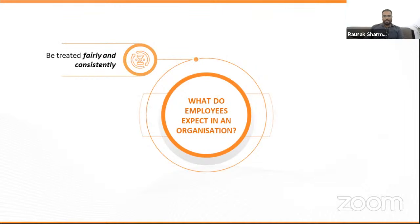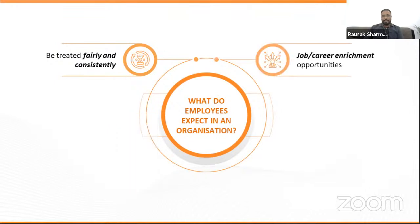So the first is, you were right that we have to be treated fairly and consistently. That means we have to go by the policies and everybody has to be put on the same page. They have to be treated with the policy and the standards set for themselves. No biasness, no special treatment. Then the other expectation that people have is job and career enrichment opportunities, which means that they should be put with different departments. They should be given more challenges and responsibilities so that they develop their skills and ability to take their career further on.